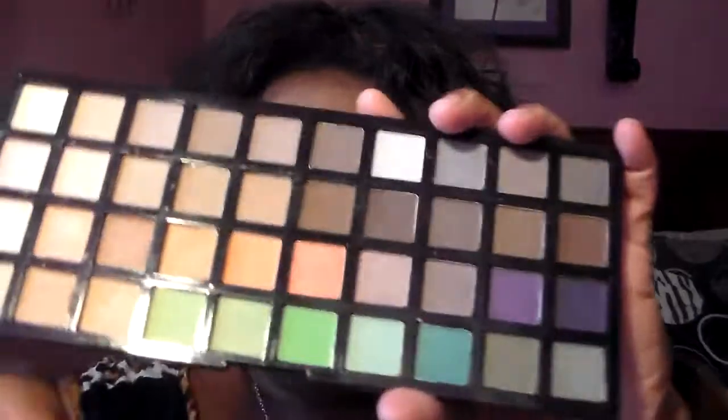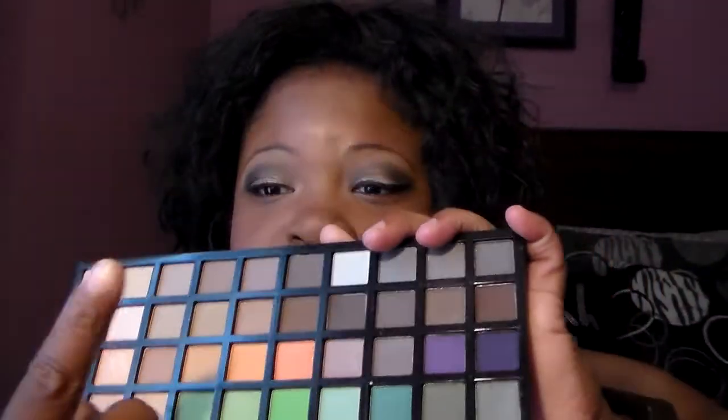So e.l.f. did really well with the Day colors. I can see that if they added a matte black, which they don't have, it's more of a gray shade. I understood that and I noticed that, but you never really see orange in the Day palette, so they did fantastic with that. I give e.l.f. their props, and it's a mixture. It's not just shimmer. It's a mixture of metallics, shimmer, and matte colors. So you have a variety of colors.